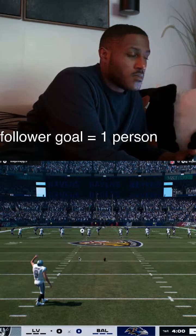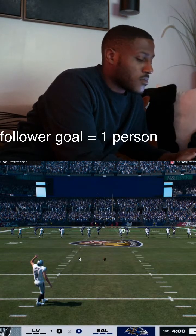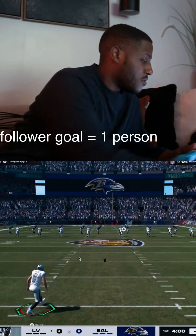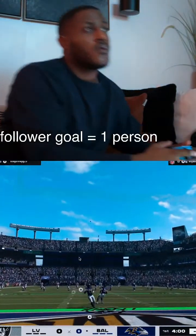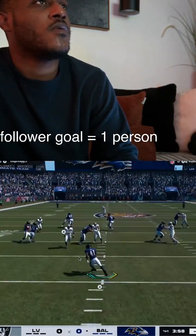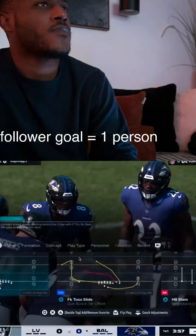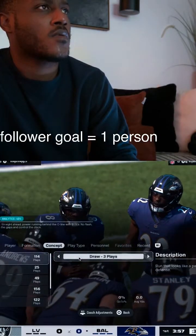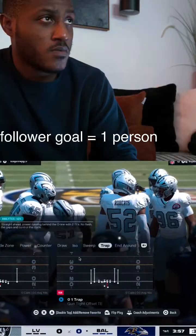Daniel Carlson, the kickoff for the Raiders. Daniel Carlson ready to get us started, and we're off from Baltimore. On the return, here comes Justice Hill. Only manages to get this back to the 20 before he's taken down. The Ravens take over first and 10 at their own 20-yard line.